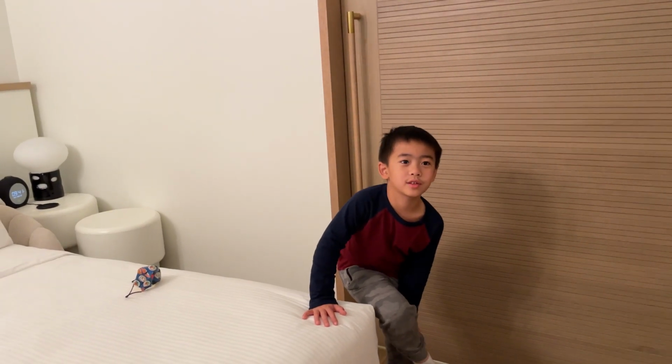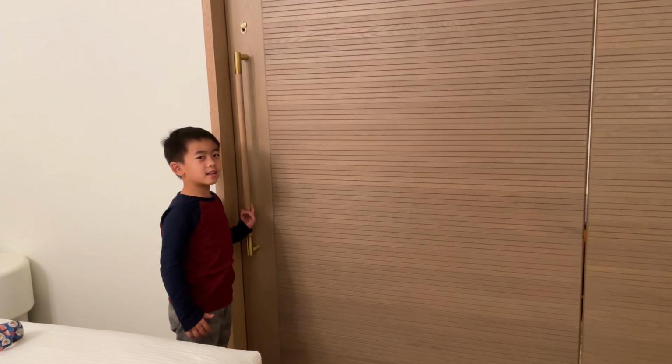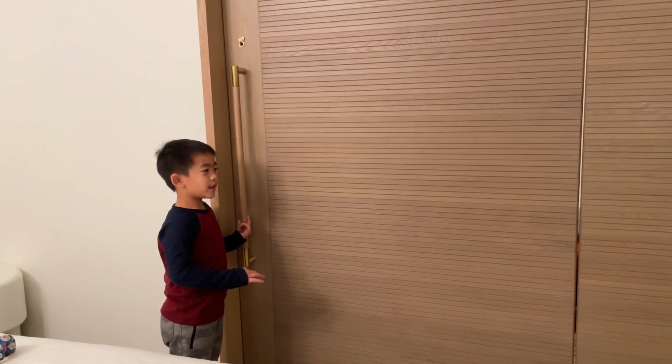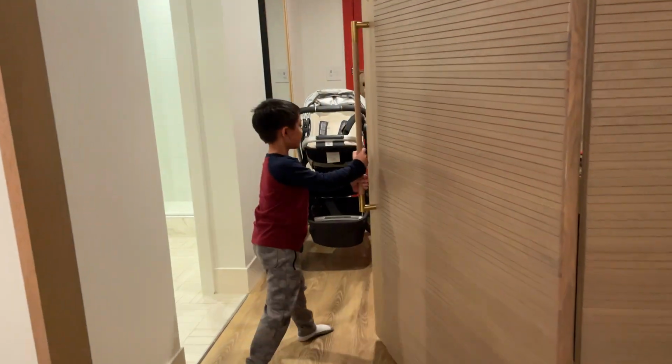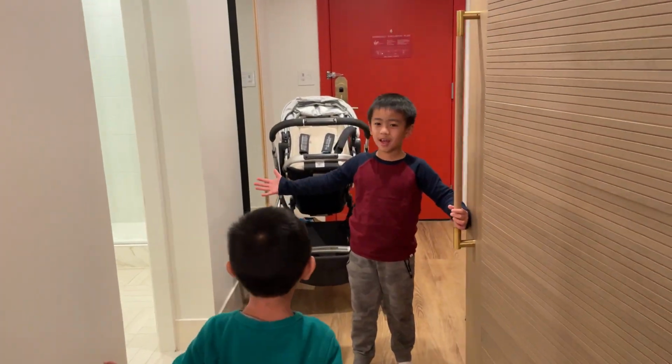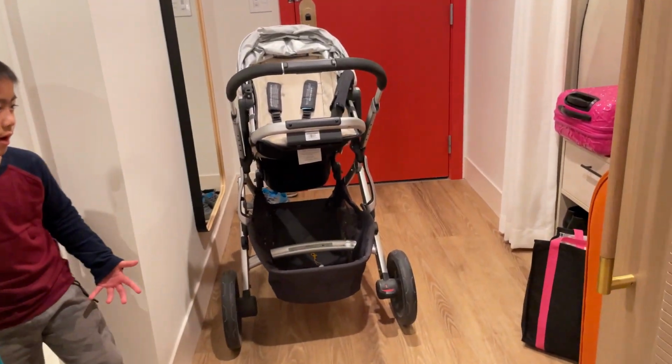Today I'm gonna tell you a new thing. First, this is a drawer. It's actually not a drawer. It's part of the room. And when you open it, it lets you see that. And here is the bathroom.